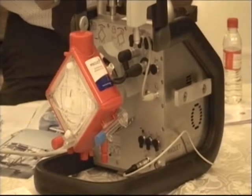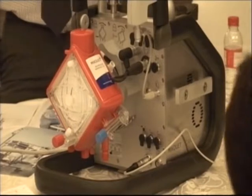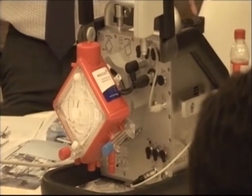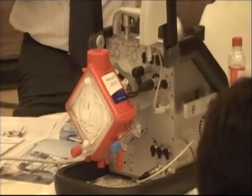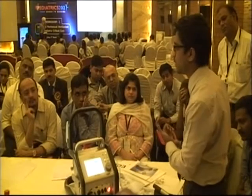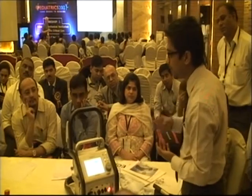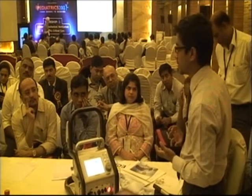So the weight of this machine is just 10 kgs and you can put the patient on ECMO at any peripheral location, even in your hospital or even when you have a road traffic accident and severe lung injury is happening and you're not able to manage the ventilation, you can even put the patient on ECMO on the roadside as well. If the patient is drowned in water somewhere and the lung is filled up with water, you can put the patient on ECMO and transfer him to the hospital.